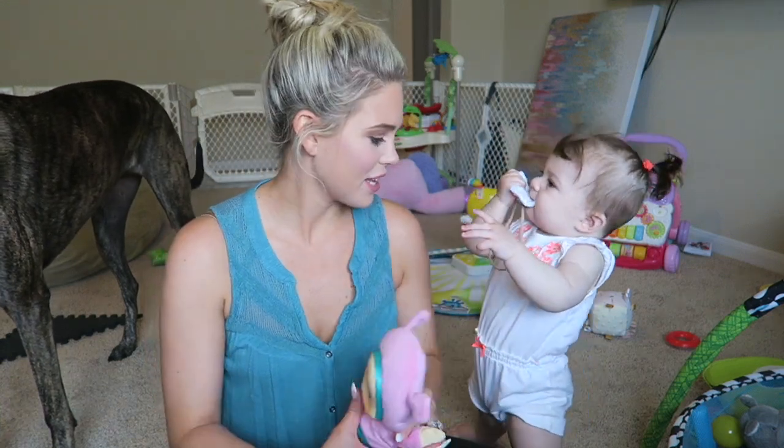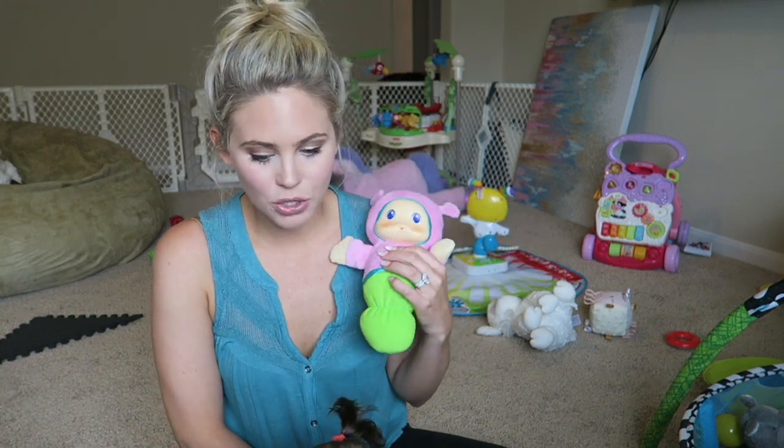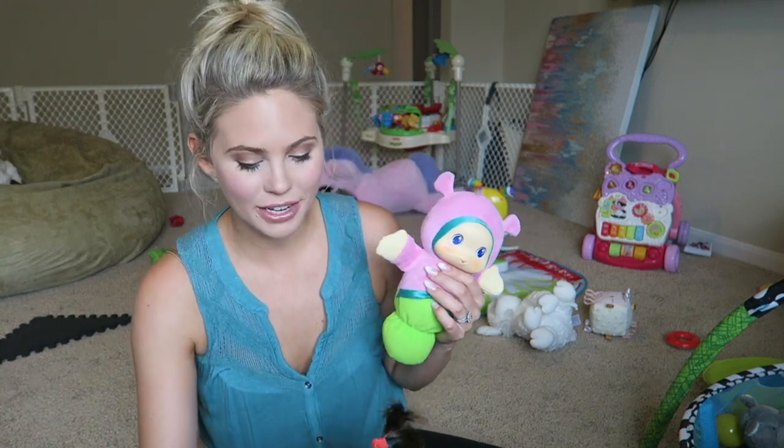I had this exact same glowworm. Obviously this wasn't mine, this is a new one, but this is what I had when I was a baby. I was at Babies R Us the other day and I saw this, and you push the chest and the face lights up, so it's like a little night light for them to hold and snuggle in the crib at night, and it sings lullabies. So I highly recommend the glowworm.